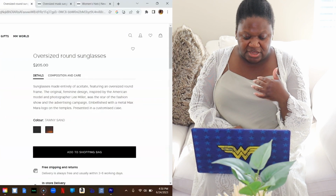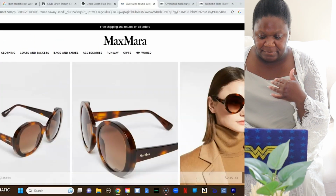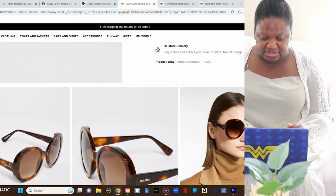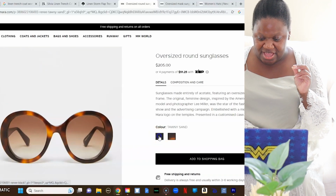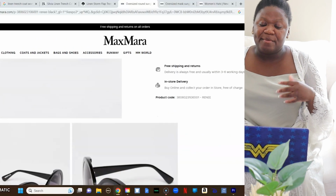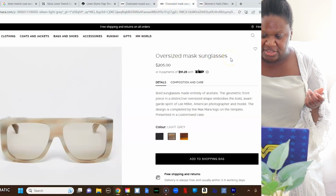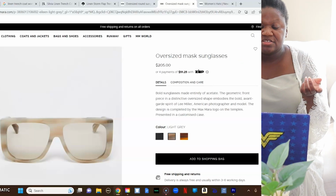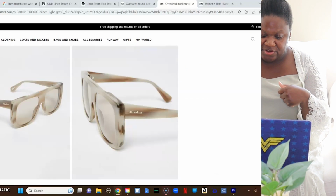So what I do see that I like is these round sunglasses. I love this. It says they're tawny sand. I love the shape. They're big. I love big glasses because they're so glamorous. And these sunglasses are $205, so that's really not bad when we're talking about luxury sunglasses or designer sunglasses. We're going to look at these. These sunglasses, just in case you want these sunglasses, are the exact sunglasses from the runway. They're called the oversized mask sunglasses. And they're in the light gray color.